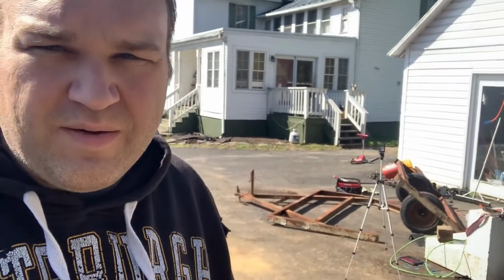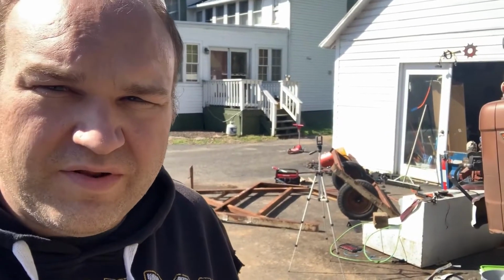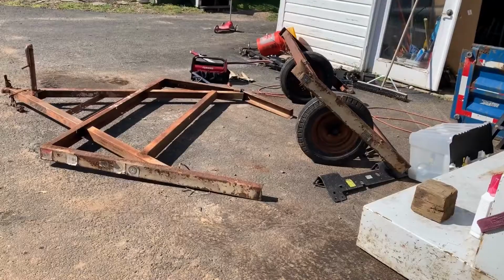So anyway, for now, I'm gonna get back to work and just have a couple of minor cuts to make to square this trailer up and weld it together. And I think it's gonna need new tires before we can actually move it, but that'll be today's project.